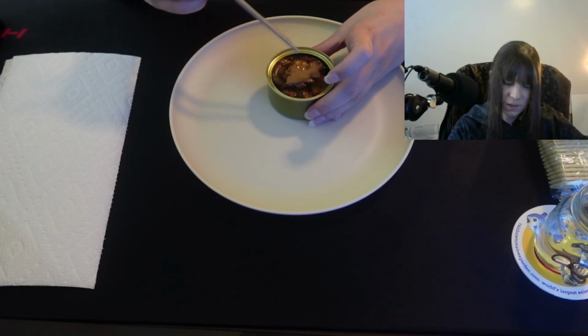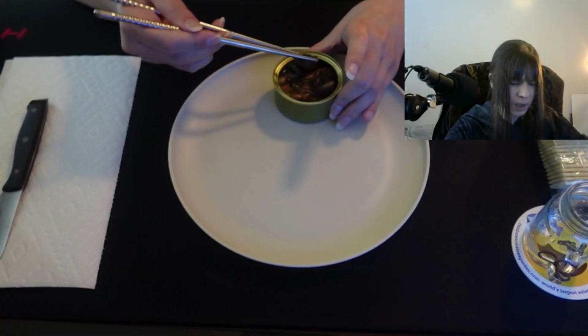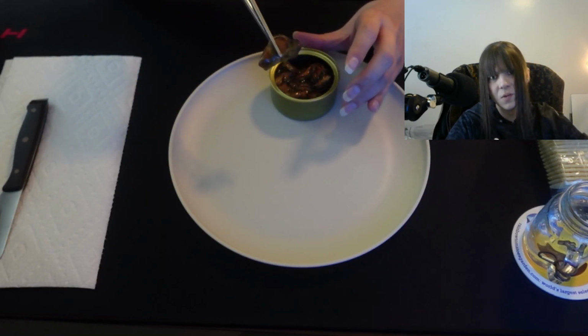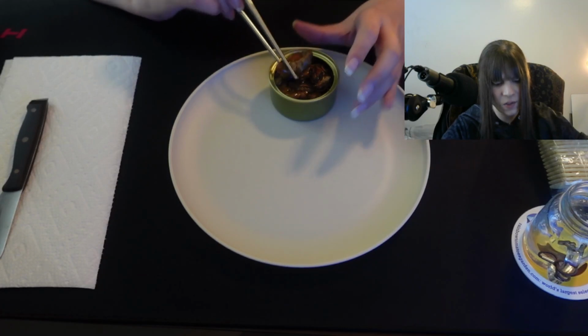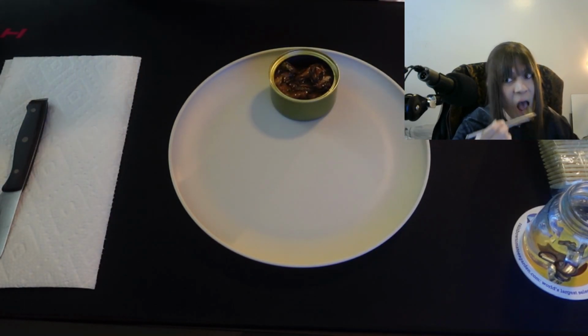Don't know. That's kind of hard. We'll see how that eats. I just want to do a little bit of exploration. All right, so that one has the piece in the middle as well. So it must be something that's okay to eat. So let's go for it. Down the hatch.